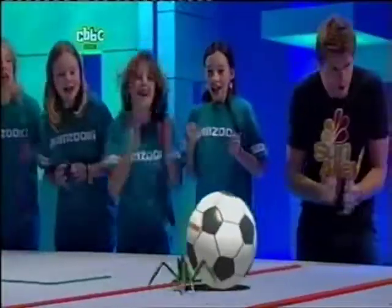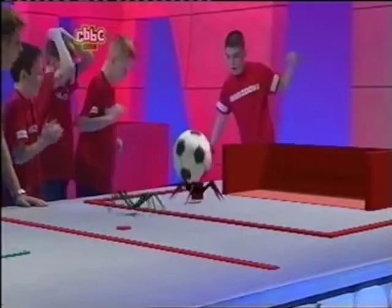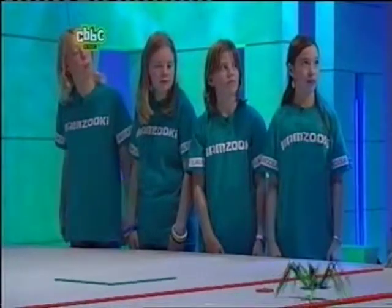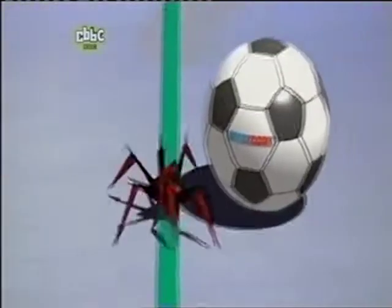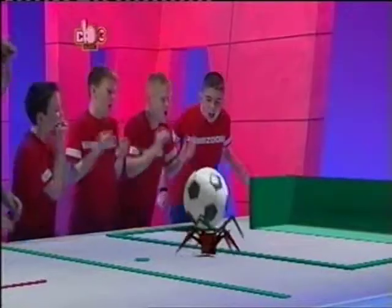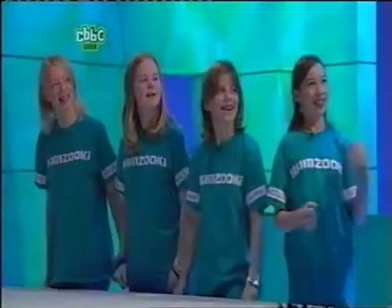3, 2, 1. Cheeky Racer, up he comes, makes good contact with the ball, but it's going to be woefully wide. It's a miss. I'm afraid the aim by Cheeky Racer was pretty poor. Let's see if Von Speedenstein can do any better. Von Speedenstein comes up to the ball, but out comes Cheeky Racer, tips it round the post. I think that goes down as a fantastic save by Cheeky Racer, but can he score? Let's see. Off we go.